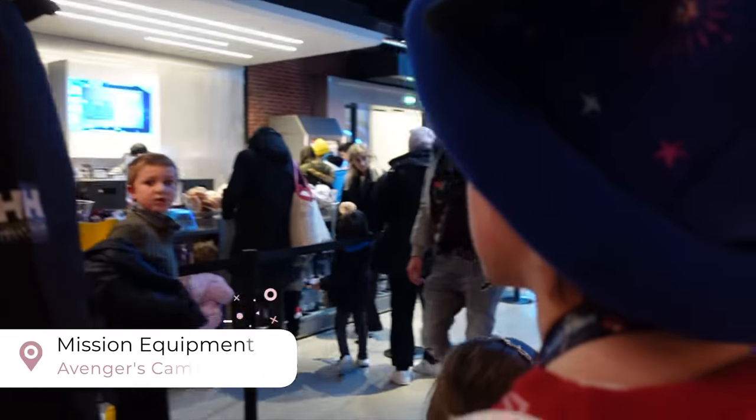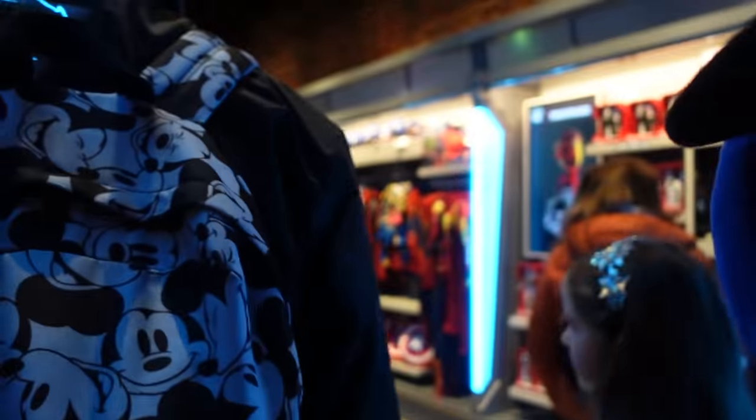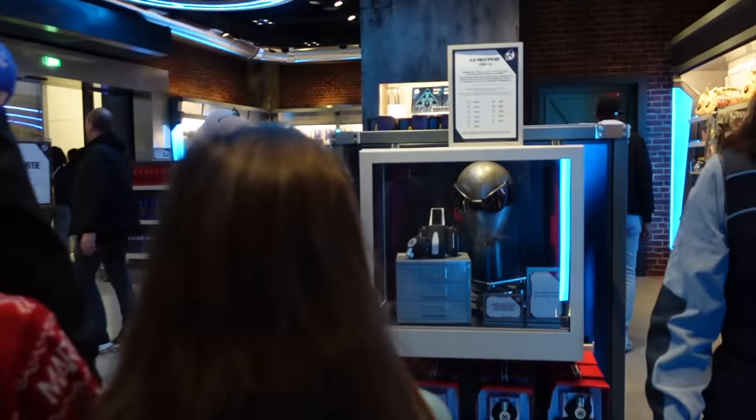I've hit 15 golden. Honestly, I'm gonna have to slow it down so that people can see William's arms in real time because they were just a blur. So here we are back in the mission equipment shop with all of the super cool Avengers merch. We did quite a detailed tour of this store in a previous vlog when we were in Avengers Campus.